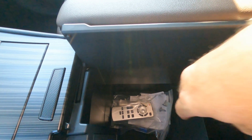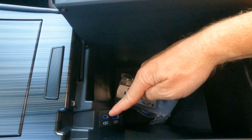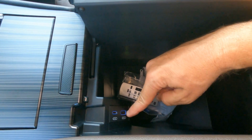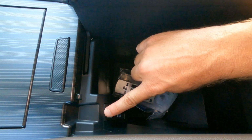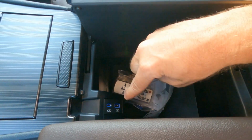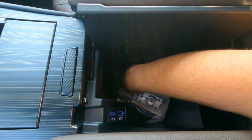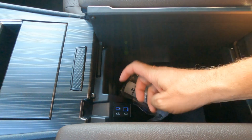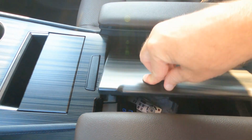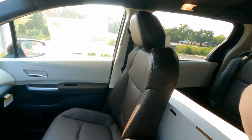Let's see if you can see down there. So I've got the remote down there, but there's also two USB ports right here, a USB and a standard USB, and they are backlit so you can see them at night in blue. And the thing I like, this is a minor deal, but they're up high. In older versions they had them way down on the bottom, so finally some simple idea executed on by Toyota. Take a look up top.